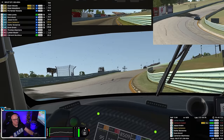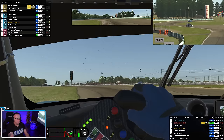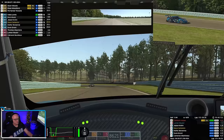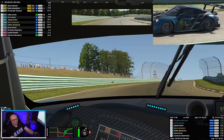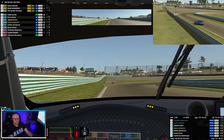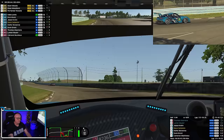You never know what's going to happen, though. Anything can happen. It's a similar 30 litres of fuel, that can't be right. Struggling now, folks. Just watching the gap back to Kiefer. Oh my word.